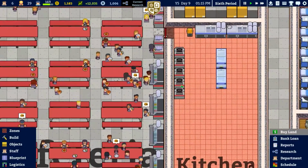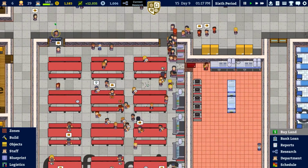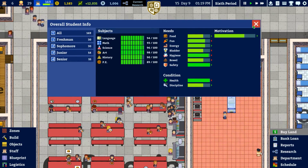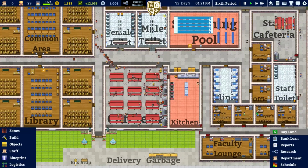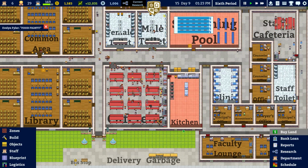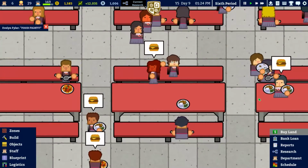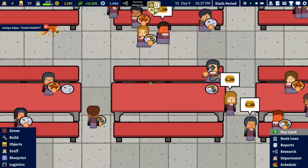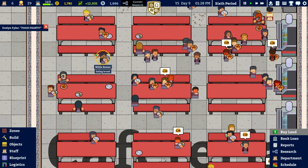Anyway, so it looks like food is going down fairly well. Let me just double check on the food level. Food level is fine, so that's okay. I'm just wondering though, do we... Food fight has started. And, oh, I was going to say they've just dropped it on the floor there. I couldn't see what they were doing. They've literally just dropped it on the floor and there's a little bit over there.